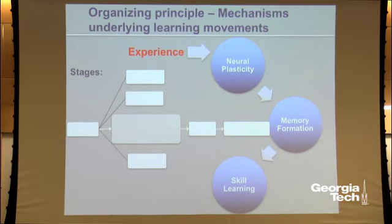There are also things like erasure, where you forget, or transference, where you transfer it to another type of information, or even integrating with previously acquired information. How do we know that learning has occurred? There has to be some sort of retrieval. So we have to show over time that there's a persistence of this information that's been acquired.